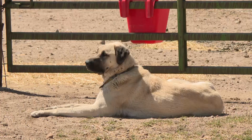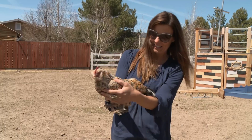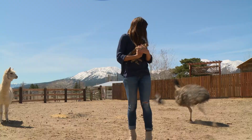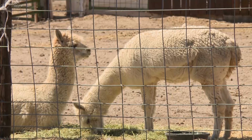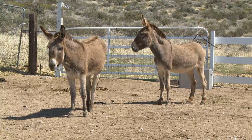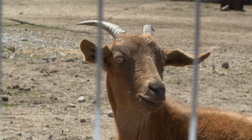I have 3 dogs and a pigeon. I have like 22 chickens and 2 emus and 2 alpacas. I have 2 donkeys and a mini horse, and I have 3 mini pigs and 3 goats.